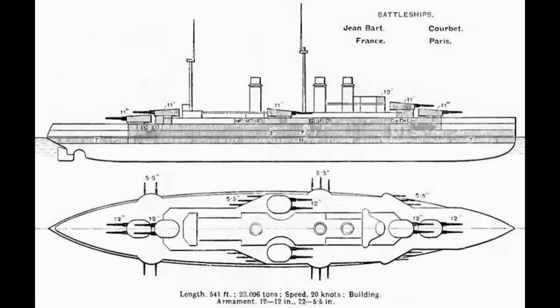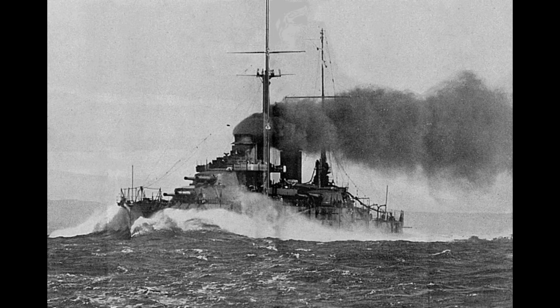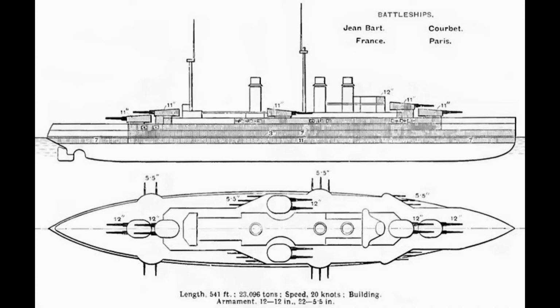Despite being 544 feet long, the forward turrets were situated very close to the bow, and as such the Courbet class were very wet ships, having a tendency to plunge dramatically. Displacing just over 23,000 tons, they were heavily armed, possessing 12 12-inch guns, in a traditional superfiring layout, but inconveniently having two wing turrets on either flank. This represented a blend of the superfiring and older wing turret styles, with the French Navy not quite being forward enough to simply install a single turret on the centerline instead of two on either side.